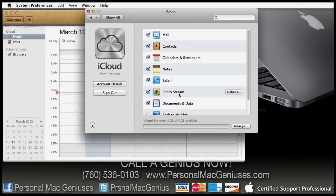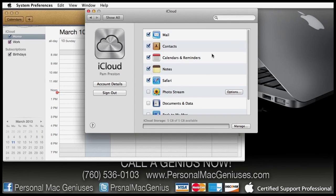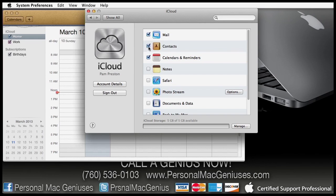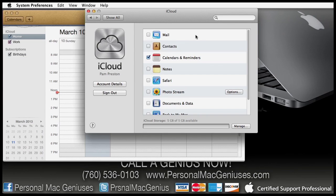And after a second here, we get a listing of all the things that iCloud's going to manage for us. Mail, contacts, calendars, notes, Safari, PhotoStream, and document data. Now, we don't actually care about a lot of these things because we're purely here for a demonstration of calendar synchronization. So we're going to turn a bunch of these off. And of course, this says delete or keep and so on. These sort of things you're going to have to deal with on your own.